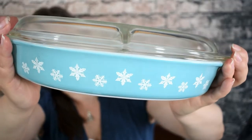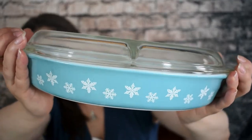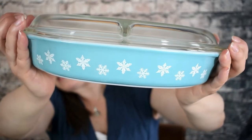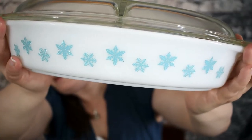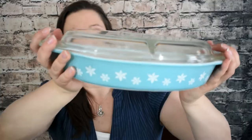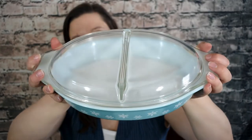I have the other two divided casseroles in this pattern, and I also have the bigger casserole that matches this one. So I really wanted to complete my collection with this piece. The white on blue casserole was also being sold with this blue on white casserole. I found this same casserole last summer at a church yard sale, so I didn't really need it, but they were being sold as a set. So I decided for $10 it was worth picking up both casseroles with the lids.